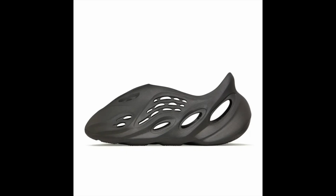I probably am going to go for the Foam Carbon. That's just me. I never had the black one, so I'm going to try and get those.